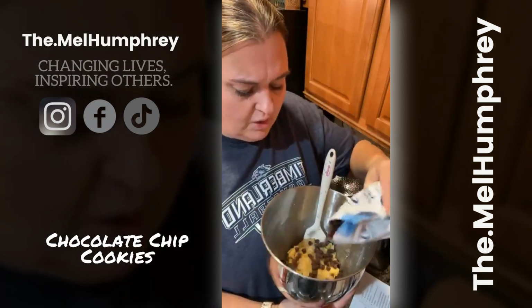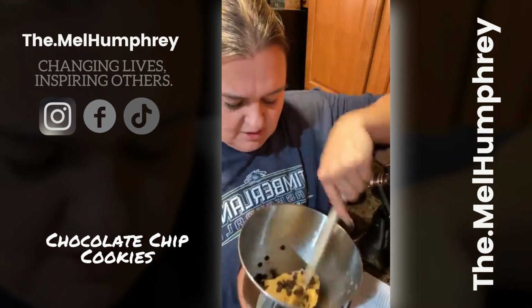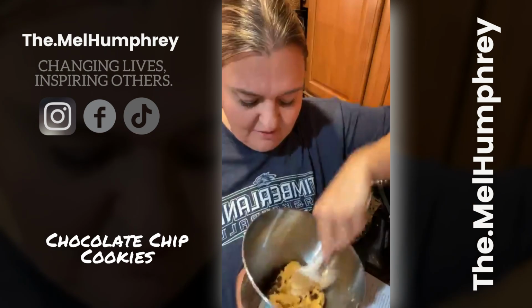Okay, so this is about 3/4 of a cup of chocolate chips. You can add more or less. I just like to add chocolate chips and then add more if I want, but you just want to fold the chips in, right? I like a lot of chocolate chips.